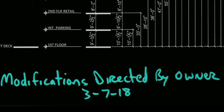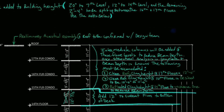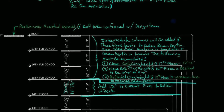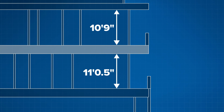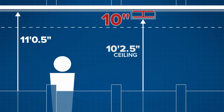So on March 7, 2018, the construction team laid out a plan to keep the roof at 190 feet, but also to keep taller penthouse ceilings by making the steel beams that support the floors thinner, much thinner. So one of the things they did was use shallower beams, which they went from 21 inches deep down to 10 inches deep. The idea was this. Thinner beams supporting the floor above would allow for higher ceilings below. 21-inch thick beams would let the builders hang the ceiling here, but 10-inch thick beams would give them an extra 11 inches of headroom. But thinner beams also have a major downside.